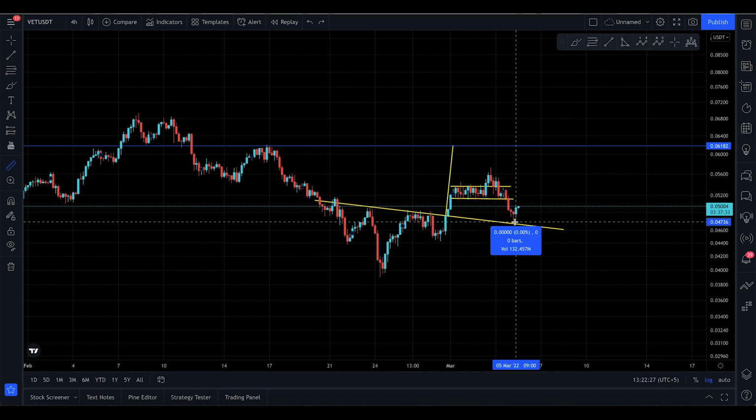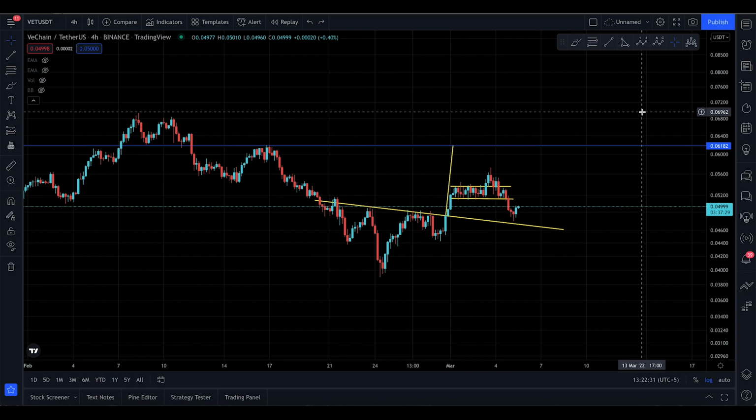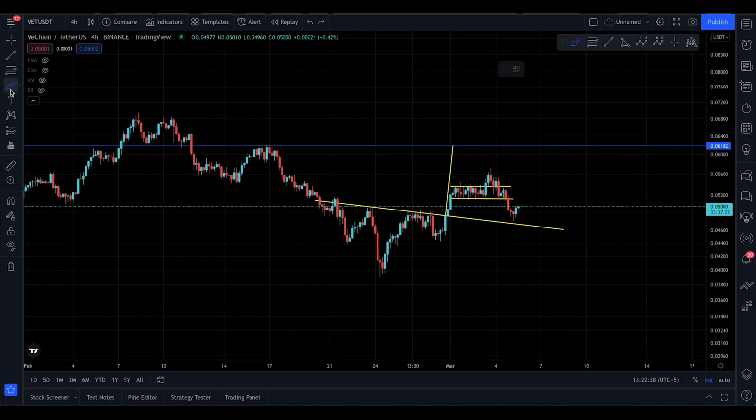This is where you could have entered at the 47, and if you did listen to the videos, you're looking to gain even 30% to the upside. And from this point in time, even if you entered VeChain, this one's looking for 22%.